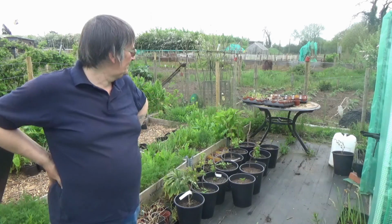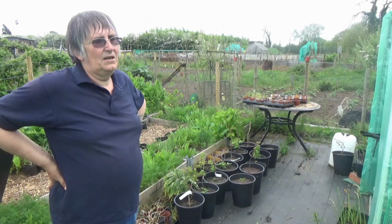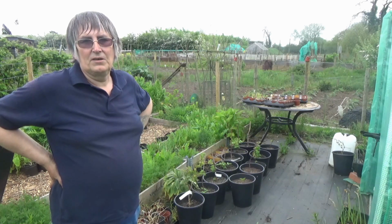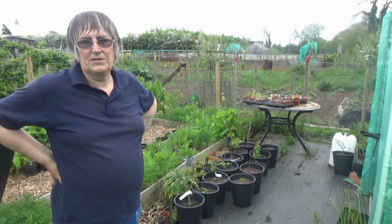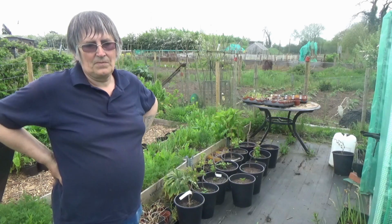What else is happening? Oh, I don't think we're going to get many plums on my trees this year, and two of my three pear trees here have been hit by the frost as well, so not expecting a great deal on those. However, the plum tree at home is absolutely loaded. We've got all little plums, so that's been sheltered from the frost, and that's survived.